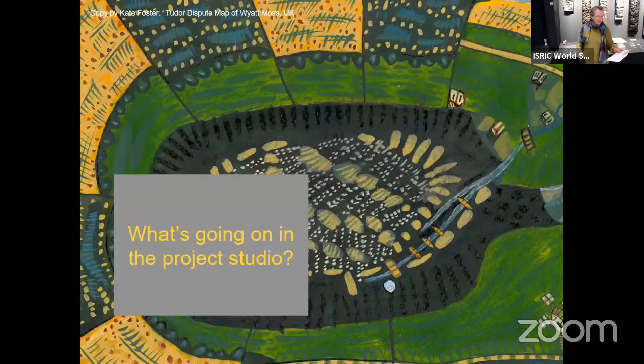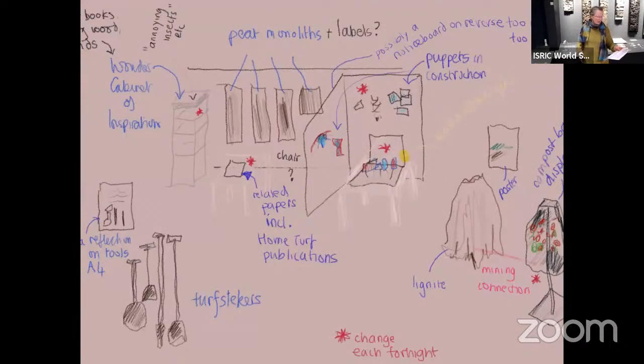So this is my last section. What's going on in the project studio? This is a sketch for an installation, and it's coming to pass. There's a corner in the World Soil Museum with a studio feel. I can work here once a week on Wednesday afternoons.